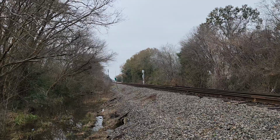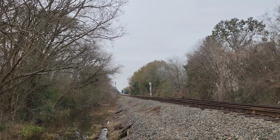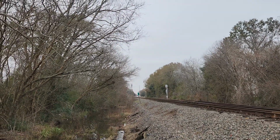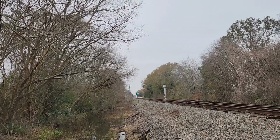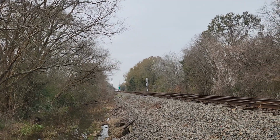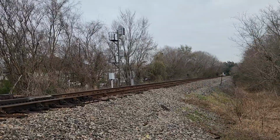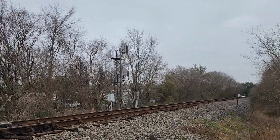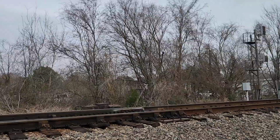I can't tell if it's going to use the lunar aspect for restricting or not. It might. Considering this is still an older control point, they might still use it like they do at West End Elizabeth. They changed that to LED a few years ago and kept the lunar white aspect for the restricting indication going into the siding, like they still have here on these incandescent signals. Those are clearly still the old signal heads with incandescent light bulbs rather than LEDs.